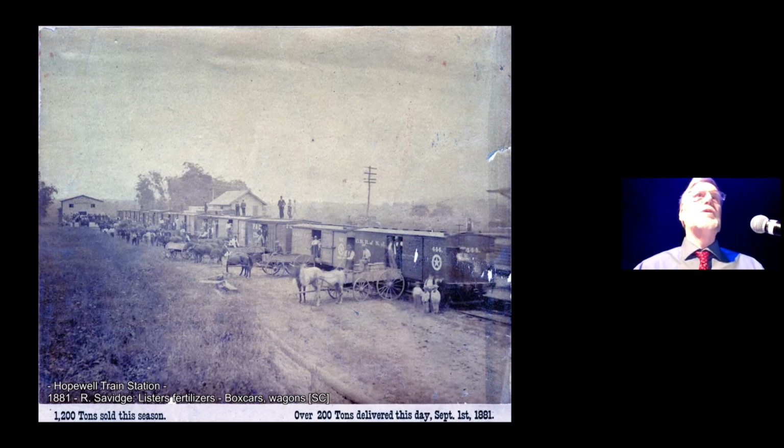So it makes sense to build a tomato factory in your town, so you can move out those cans all over the country and beyond. The Army was buying Hopewell cans for the World War, for example. So here we have 10 plus boxcars lined up, 10 plus horses and wagons lined up, and a whole bunch of people just showing what business looked like in 1881. I mean, it's just wonderful. So yeah, that really looks good there. That's great. So next slide.